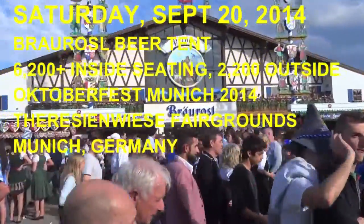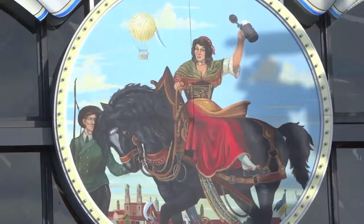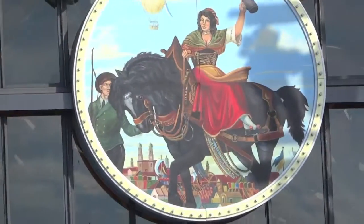We're here exploring Oktoberfest and opening day. This is a beer hall, a beer tent, which seats about 6,000 and has an outdoor beer garden, which can handle about 2,200 people.